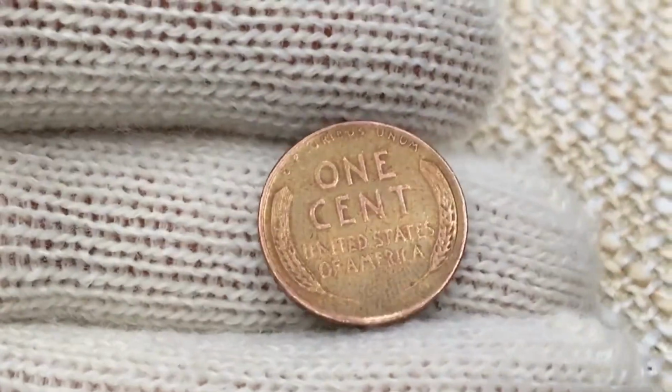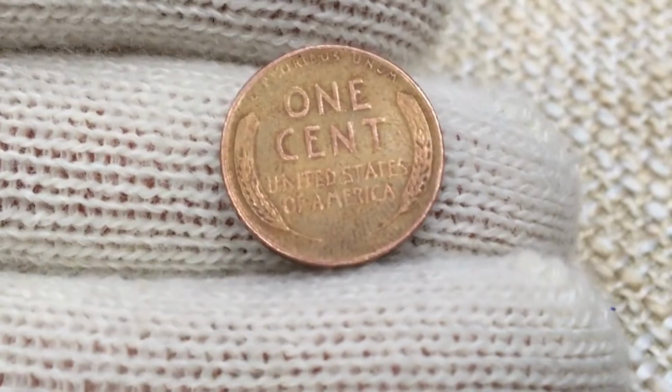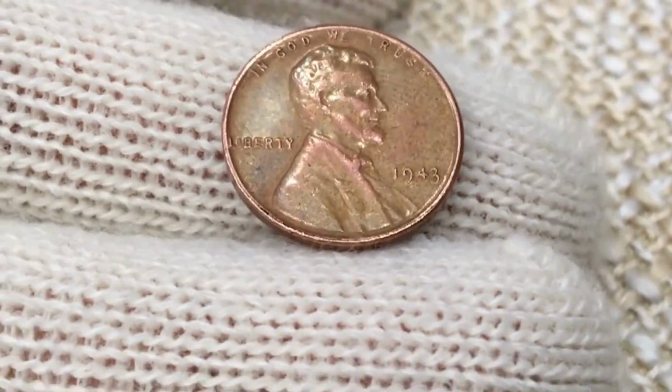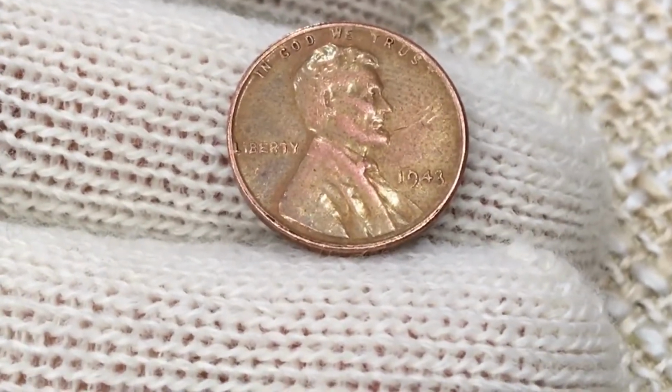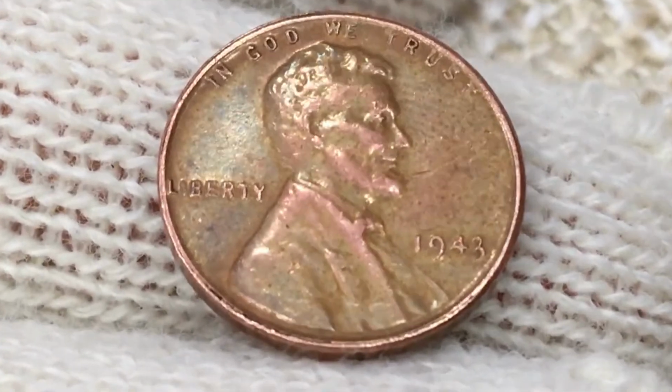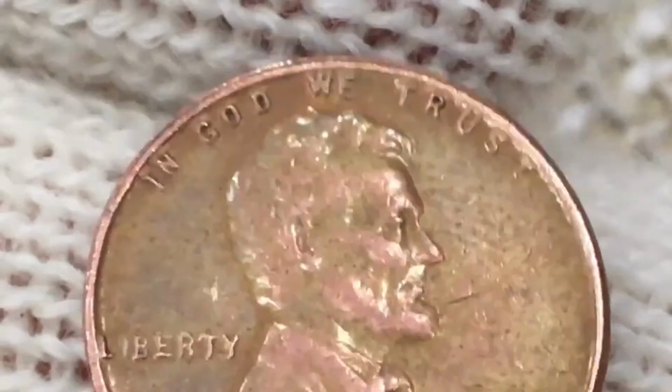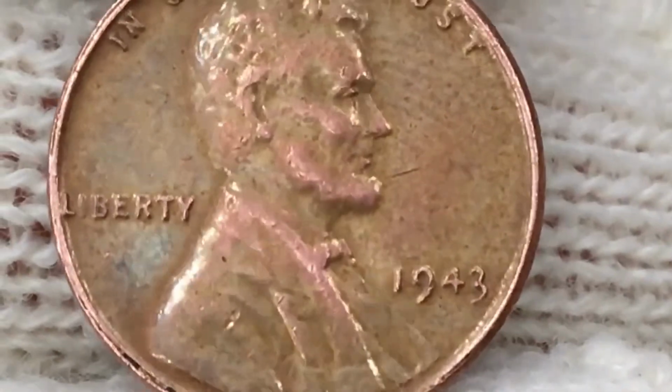An MS63 graded Lincoln penny from 1943 ended up selling for over $1 million to an anonymous buyer in 2018. This variety weighs 3.11 grams, made of 95% copper, 5% tin and zinc. Obverse side of this coin features Abraham Lincoln facing right, date of mintage on the right, In God We Trust motto above the Lincoln head, Liberty with an almost invisible E letter on the left.